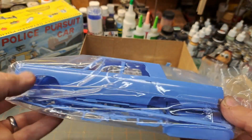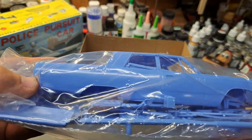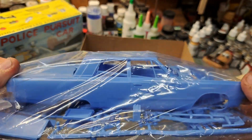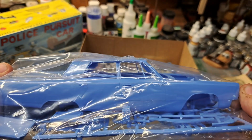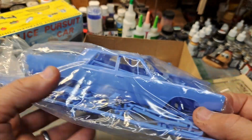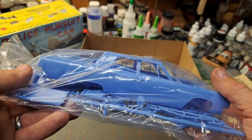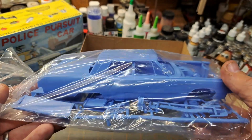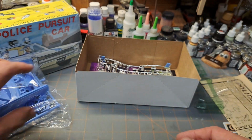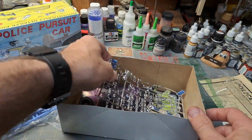But man, I just love that body, guys. That is just so cool. The four-door. This is what I loved about the old Johan stuff, guys, is the subject. I think I mentioned it before, just the subject material that they use. Look at that, just a four-door car. Pretty cool. You could build that as just like a regular get-around-town car. So we'll set that to the side, and we'll see what all we got in here.